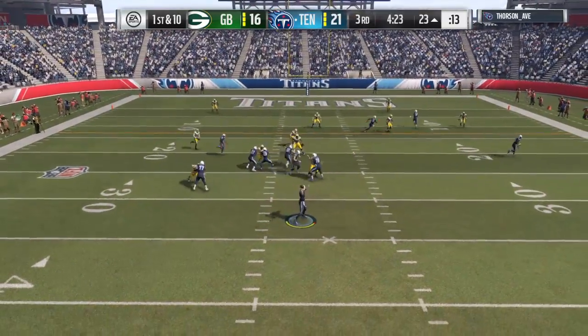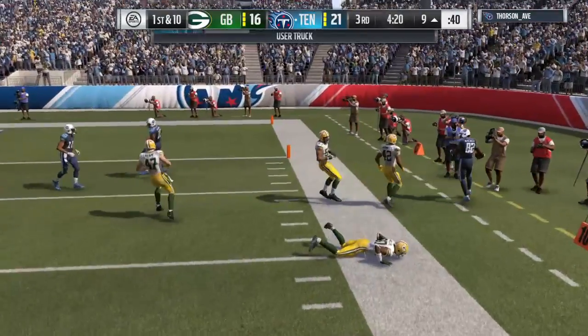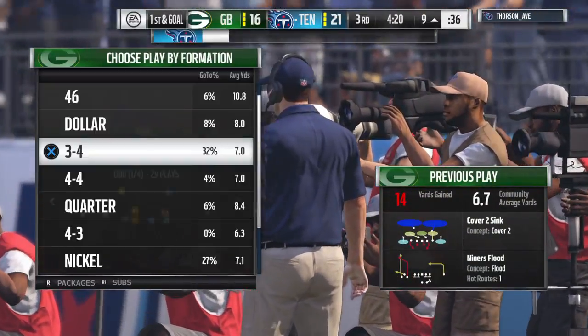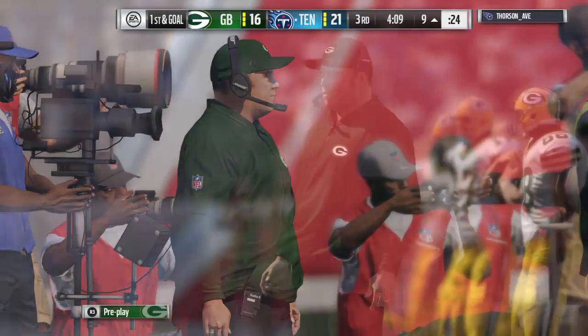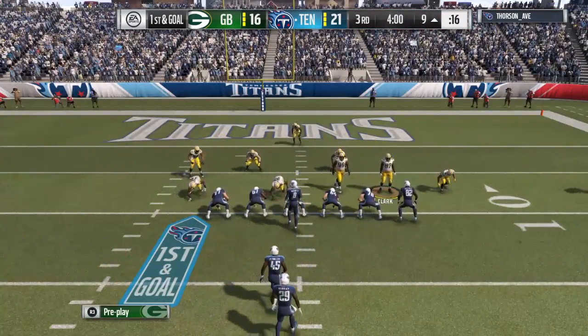First down, Mariota. Got a man, and he hits him in stride. And he goes out of bounds inside the 10 at the 9. A nice pickup of 14, and it moves the sticks, sets up a first and goal. And now inside the red zone, the offense will operate.